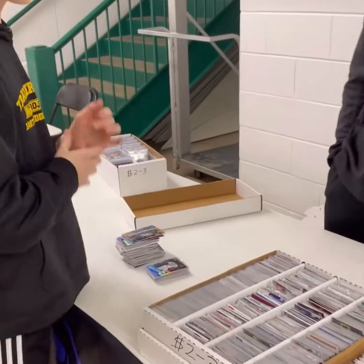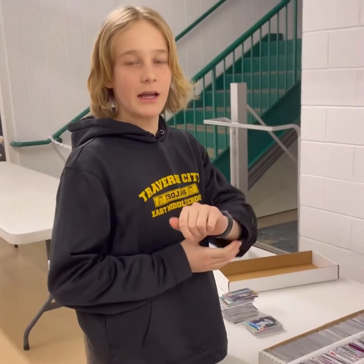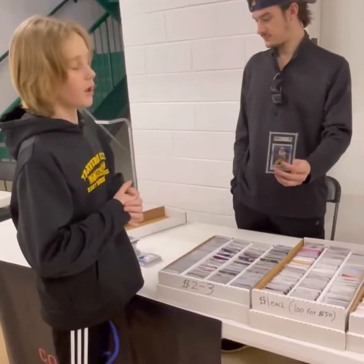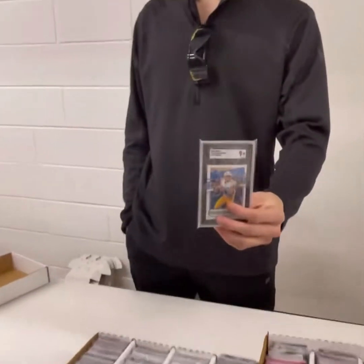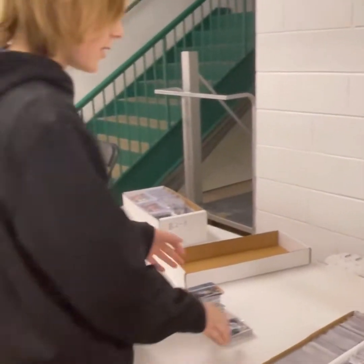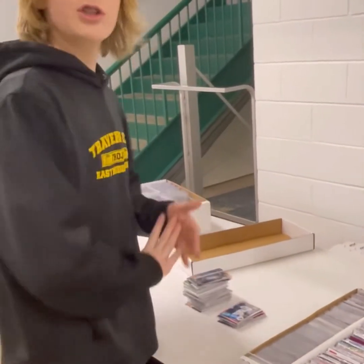Okay, guys, we're here with Zach doing the final deal of the day. We went a bit over three, but he got the Justin Herbert Preview Optic SGC 9, and I got a $102 to $3 cards that I'll show in the recap video.